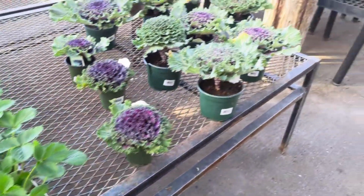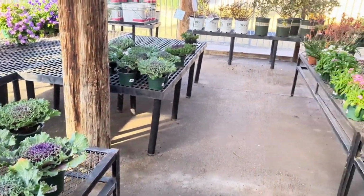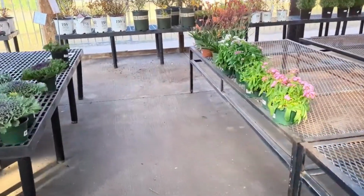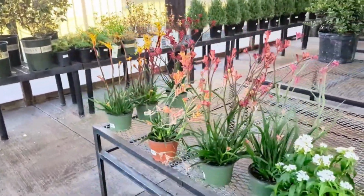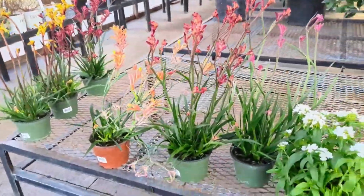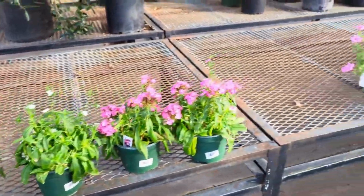And then there's the cabbage. We saw some of that earlier. And then on the other side of the table here, they've got kangaroo paws on the end in a few different colors, and they are gorgeous. And then some dianthus in multiple different colors.